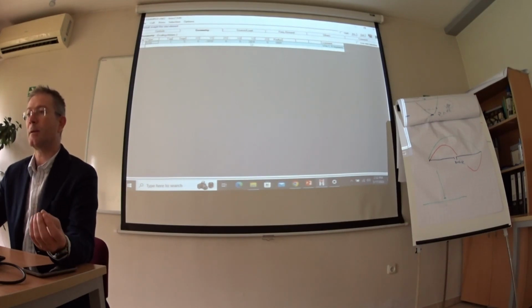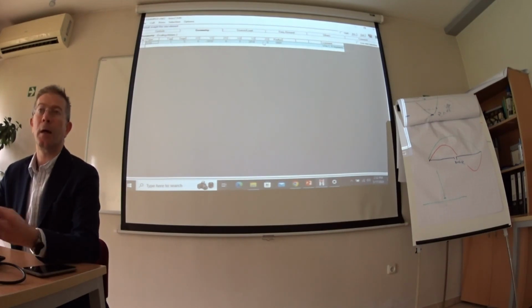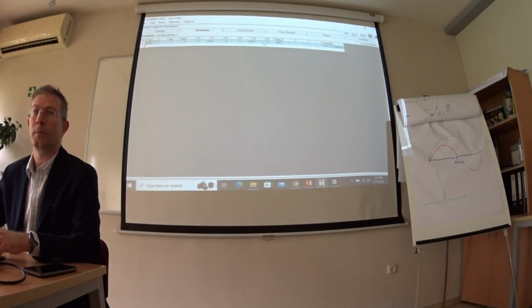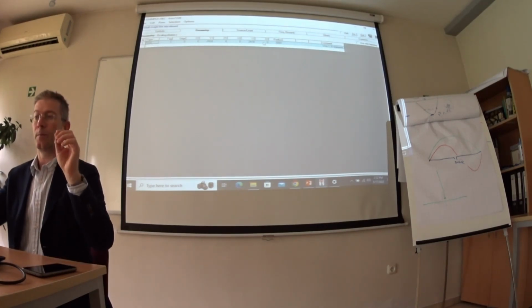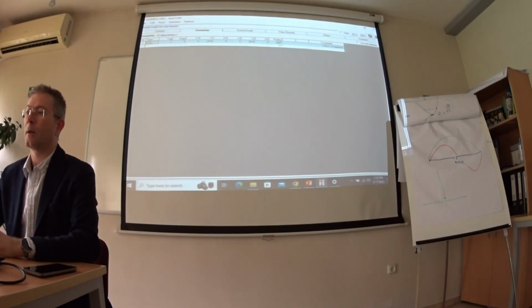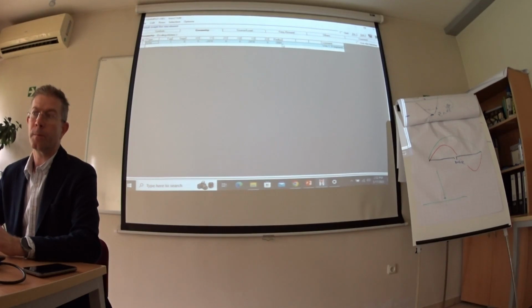And then the next 6 numbers are the x, y, z of the beginning of the dipole and x, y, z of the end point of the dipole. That's how geometry is defined in space. The last number is the radius of the dipole, and the last line, the last cell is the comment, which it doesn't take into account.